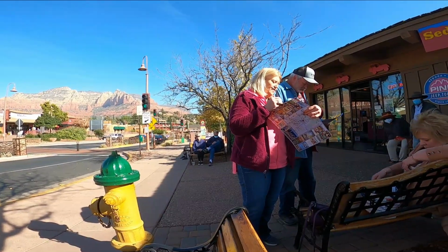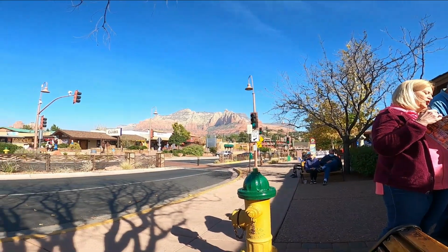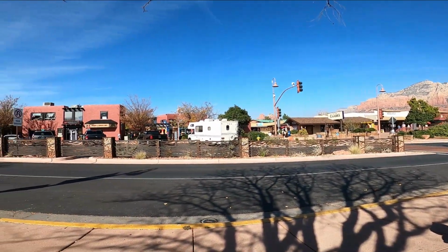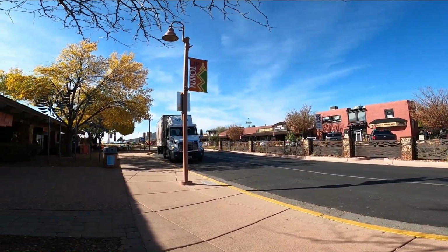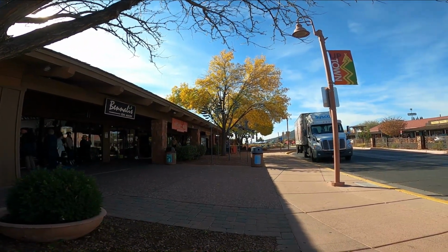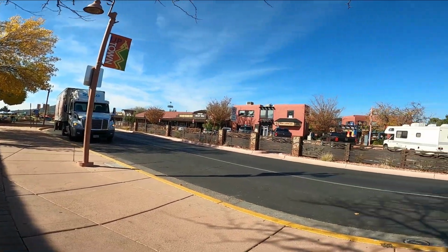One of the best ways to see Sedona is on the Sedona Trolley. The tour we selected was about an hour. Henceforth, all bridges in America will be called Bridgeleys. Right. There you go.